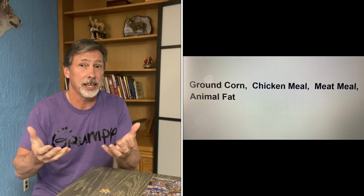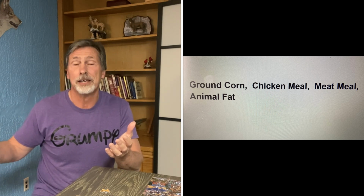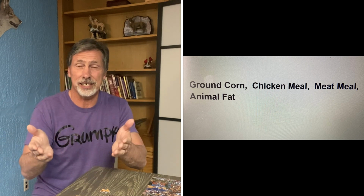The 3 pounds of meat was now split into a pound and a half, let's say. What happened to the corn? The 2 pounds of corn, they didn't add any more corn, but the 2 pounds of corn became the heaviest. So it went to the front of the ingredient panel and it looked like this.